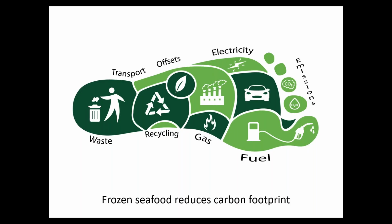Frozen seafood also reduces your carbon footprint because when you're dealing with seafood that is chilled or just laid out on ice, that seafood has to get to its destination as quick as possible. So wherever it was caught in the world to wherever your restaurant or establishment is, it's got to get there as quick as possible, and that is usually using air freight.